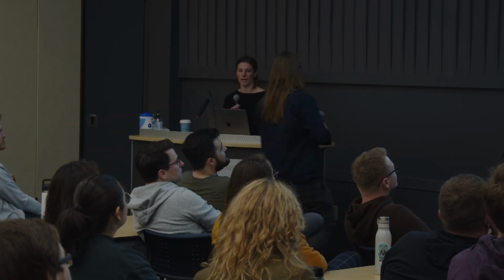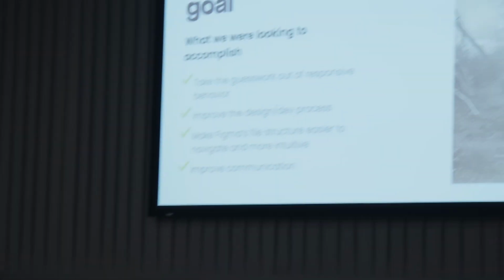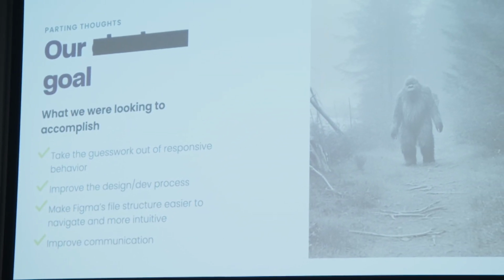So circling back to what we wanted to accomplish here, what we wanted to do was just take the guesswork out of our responsive behavior, which I feel like the grid really helped with, and a lot of other things. Improve the design and development process. Definitely feel like that improved. Figma file structure was an absolute breeze. That was awesome to work in. And then improved communication, which was great because we sat next to each other for most of it.